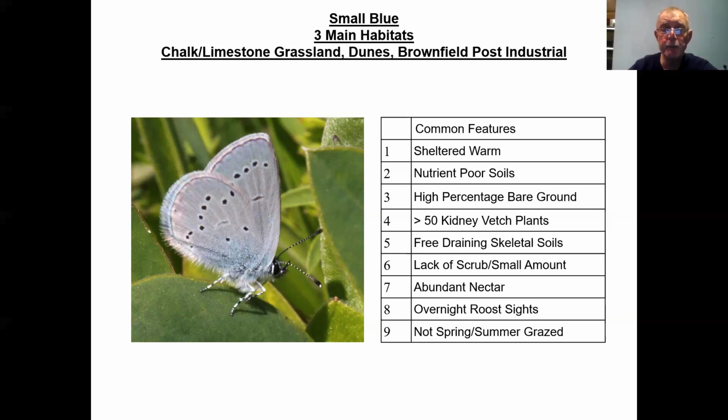Surprisingly, it seems to be able to survive on just 50 kidney vetch plants to form a colony. And we've looked at this in detail, and we think 200 square meters of good habitat can support a colony of small blues. Again, similar to nutrient poor, the soils are always free draining, skeletal in nature. The sites generally lack scrub or there's a small amount of scrub, and I'll come back to that bit later as well. Key, because it's a small butterfly, it has to nectar a lot. There's always a high abundance of nectar sources. Another key aspect is they need overnight roosting sites. And when we look at the sites, heavy grazing is bad, and certainly we don't want to see grazing in the spring and summer.